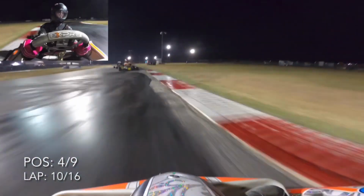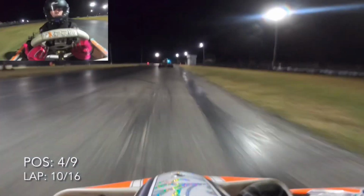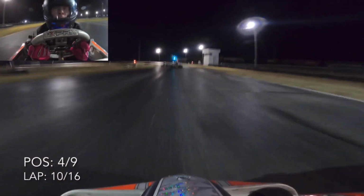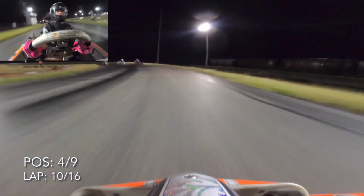So I'm going to give you the bad news. We did not end up catching up to them. They played the smart card and decided to work together for the rest of the race up until the last couple laps. And so we're going to skip it forward to lap 14, where you can see how much they gapped us.